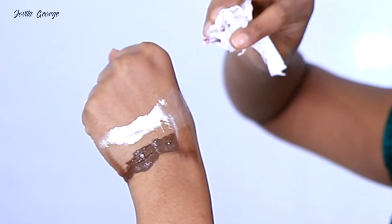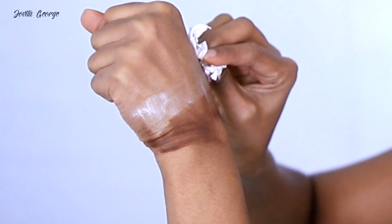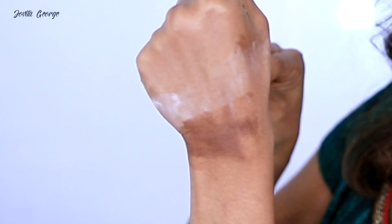I just applied it and it's already set on my hand, you know. It really sets fast, you guys. Alrighty guys, so this is what my concealer looks like after 6 hours of application. The concealer still looks pretty flawless. It has not creased under my eyes. It has not creased on my fine lines or my smile lines. It still looks matte. It still looks pretty darn flawless.